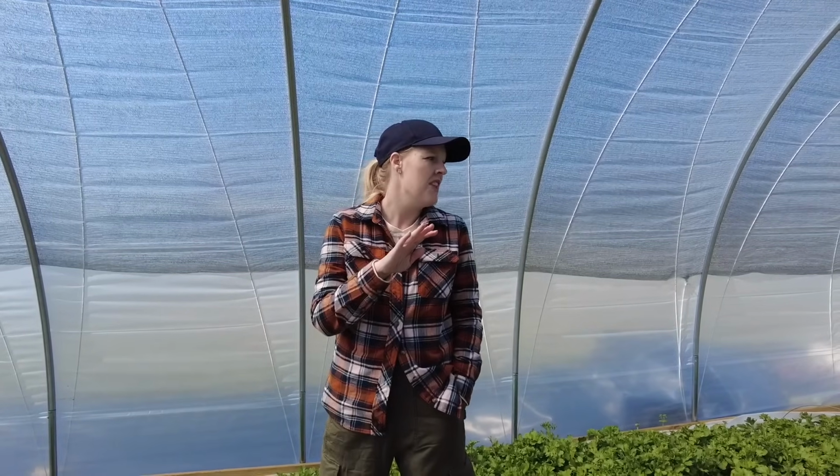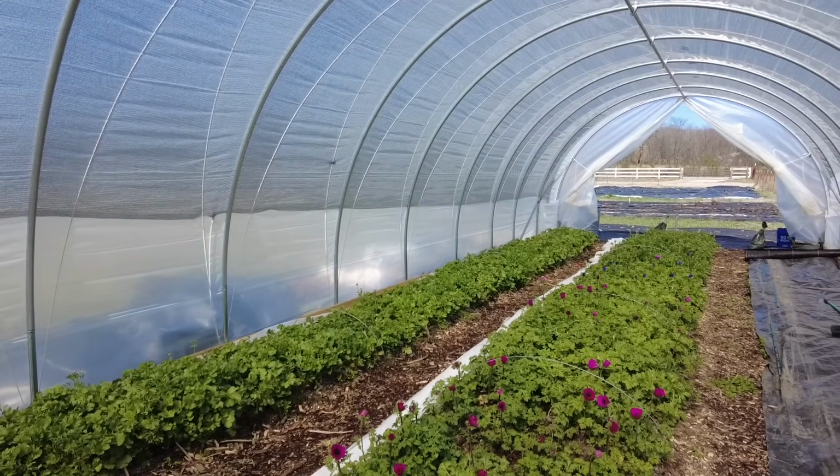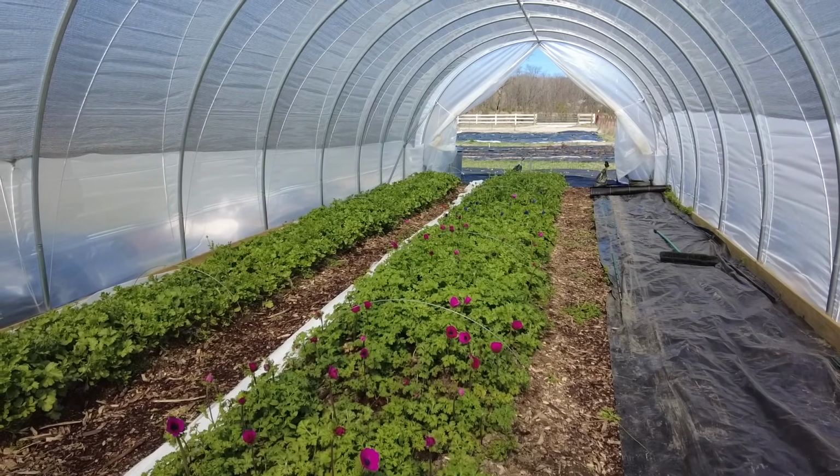The anemones were a 100% win this year for us. They grew beautiful. I love them. Our customers love them. I just need to dial in the timing a bit better next year.